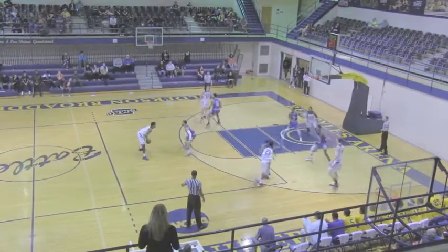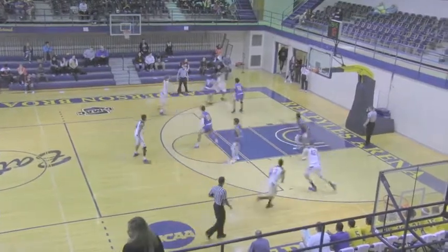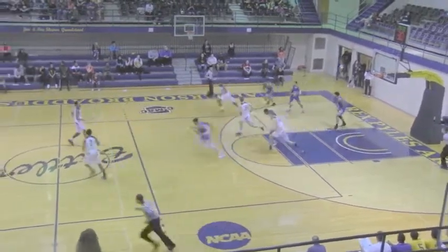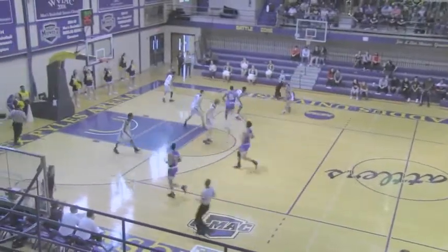Shepard now with the ball, gives it to Jordan. Jordan, top of the key. Like I said earlier, one of the GMAC best players. It's going to be a corner 3 ball put up by Shepard. No good. Rebound Mills. And here come the Battlers.